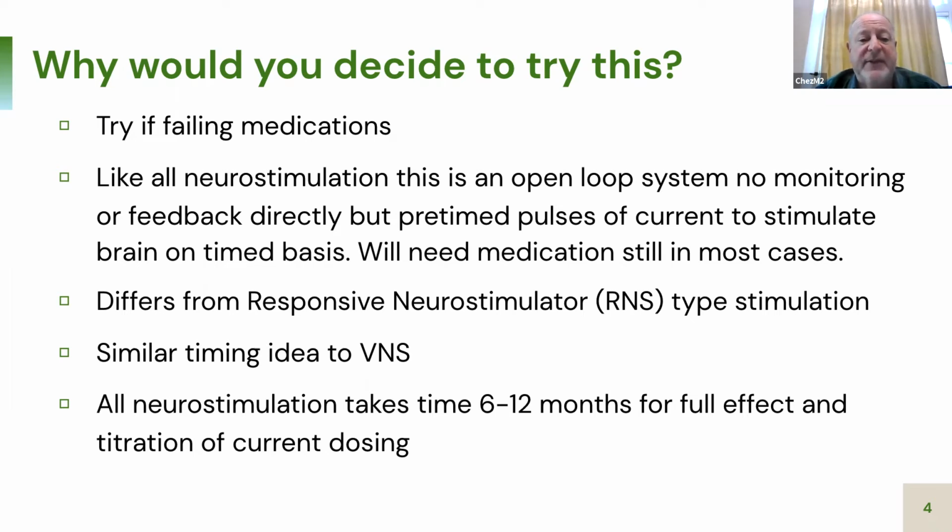The deep brain stimulator has different programming, and it can be set for individuals at different times for the amplitude of the current, the frequency of the current, the duration of the current, and how many times it goes off. All neurostimulation may take months, 6 to 12 months, to fully know its full effect. And so it's really something you adjust every few months to try and get to the setting that works best for an individual patient. Next slide, please.